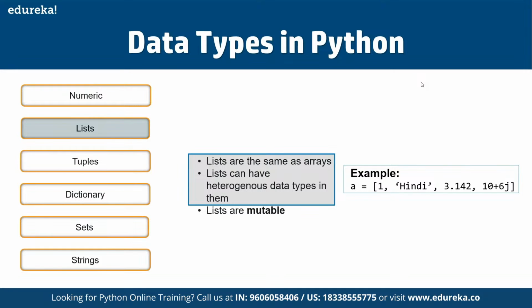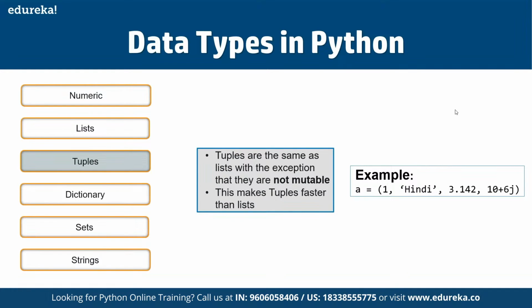After list, we have tuples, so we can make use of tuples as well. Tuples are more or less the same as a list, but they are not mutable. This makes tuples faster than a list, because once they have been defined, they cannot be modified. Here we can have a completely heterogeneous combination consisting of integers and multiple strings as well.